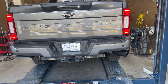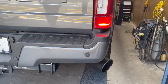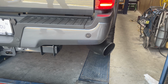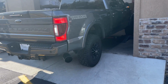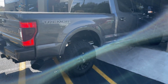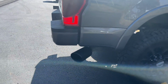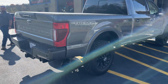Let it idle. You see it idle because of that front one? It's quiet. Yeah, you still hear that. Cold start would be nice on it. All right, go ahead and back it out. Yeah, I hear it. Honestly, it still needs a little bit more. Let's see when it breaks in a little bit longer, you know? Give it a couple of weeks.